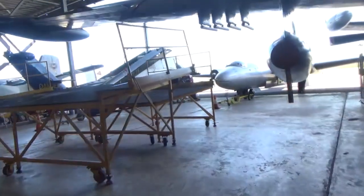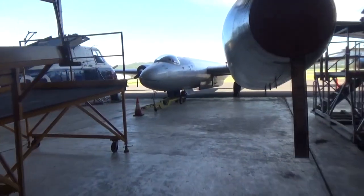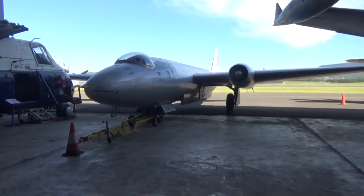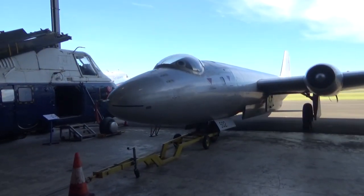So over here we've got our Canberra bomber. Named Canberra bombers because Australia was the first country to order them from England. They were designed and built in England. And Australia being the first country, in honour of that, they named them the Canberra Bomber.